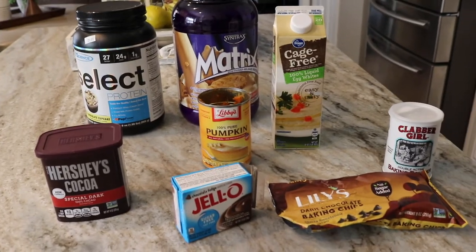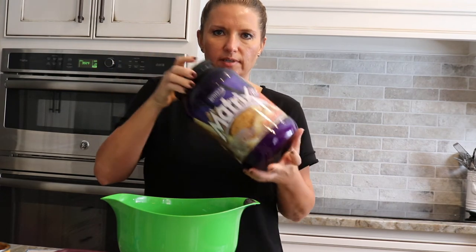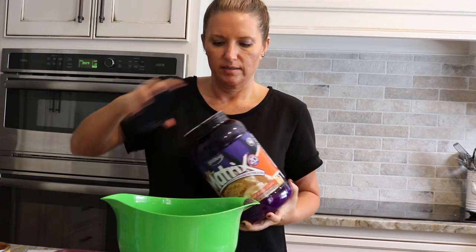So I'm going to set you up. We're going to mix it up and get these in the oven pronto as soon as the garlic rolls come out. Okay guys, here we go on the cookies. I'm going to do one scoop of the peanut butter protein powder.